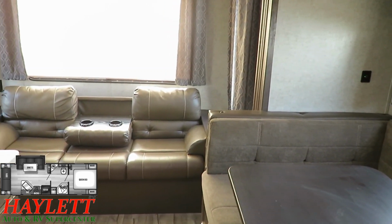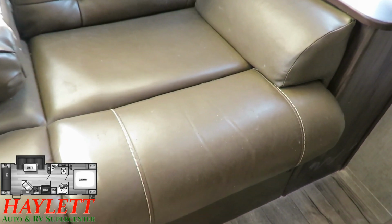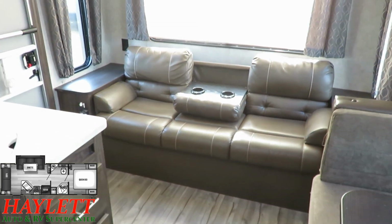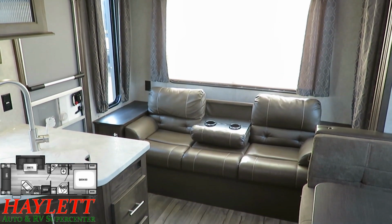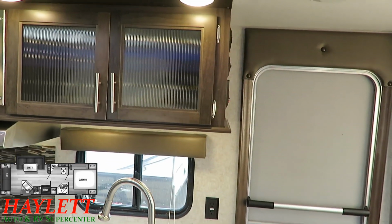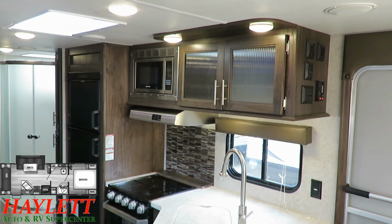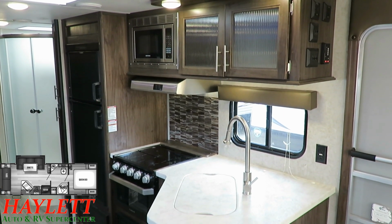So this sofa on the back here is kind of our primary daytime seating space. I did notice this side over here, I don't know if maybe we had something on our pants that snagged it a little bit. It is a little bit worn over here. And that is due to the fact that this has been used more than a small trailer like this is typically expected to be used. The folks were pretty much full timing in this little guy, and they swapped it out for a big 4-slide fifth wheel here at Haylett RV. When they discovered that they liked RVing and they liked full timing, they just needed much more of it. But other than that, I don't really see anything that's too much of a concern. The cabinetry's not banged up, everything appears to be in working order, everything appears to be well maintained.